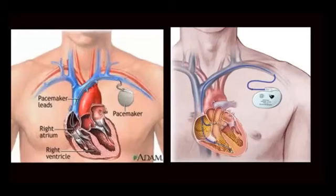Welcome to Permanent Pacemaker Insertion. Here is a quick overview of the pacemaker. The pacemaker has a power supply, which is known as the battery, which is very small and goes underneath the skin. And to this pacemaker battery is connected a wire that goes into the vein, and it traverses all the way into the main veins, then into the right atrium and into the tip of the right ventricle.